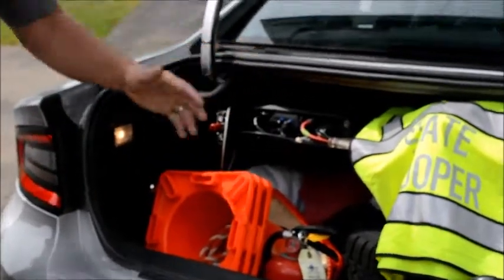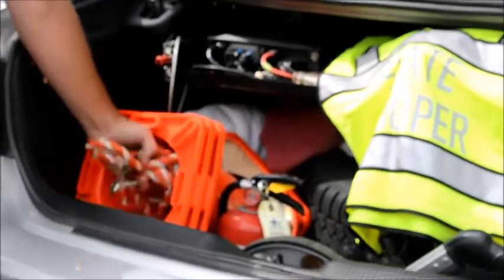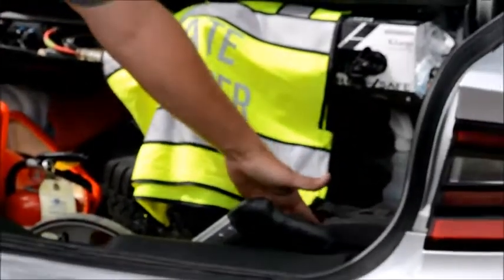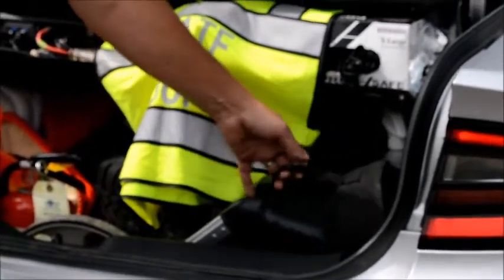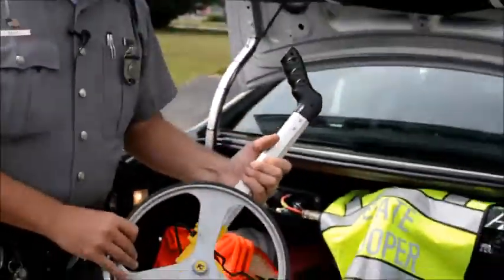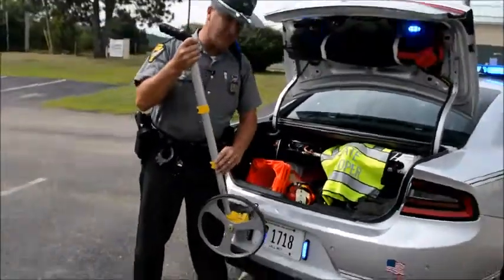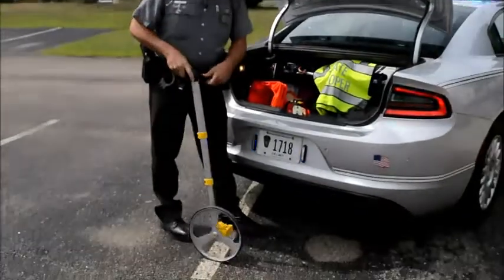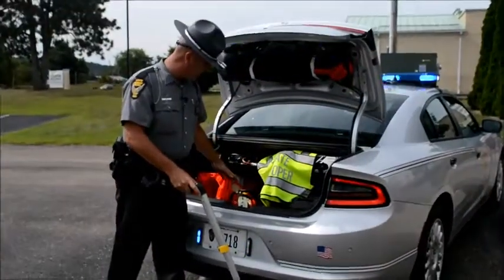We also have a lot of our stuff for crash investigation. We have our cones. We have rescue ropes. We have fire extinguishers. We have extra ammo. We have medical kits. In case we come upon something before the fire department gets there, we have medical kits. We also have another device that we use for investigating crashes. This right here is a wheel tape. We can use it to measure distances at a crash scene.